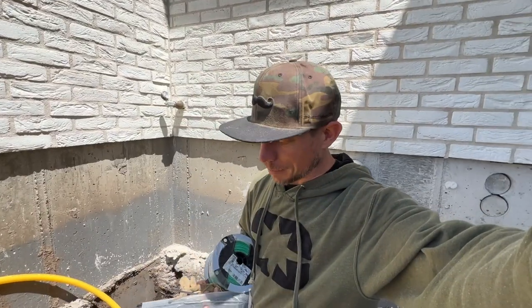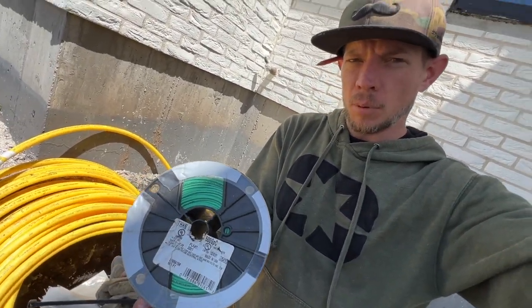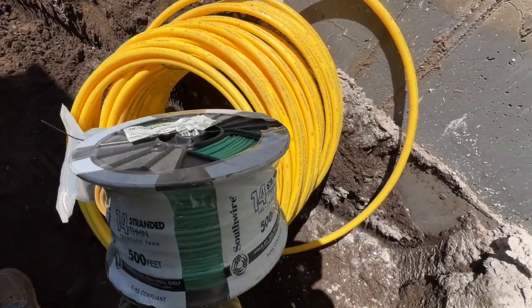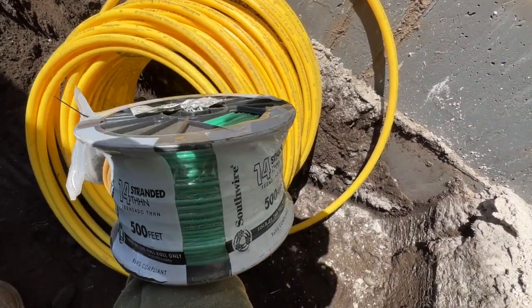Guys, I almost forgot. Because gas isn't very traceable, to look up your utilities, water's traceable. They can track that. It's really easy to mark where that's at. Electrical, obviously, they can track that, but gas, can't. So when you run gas line, you have to sister it with some copper wire.